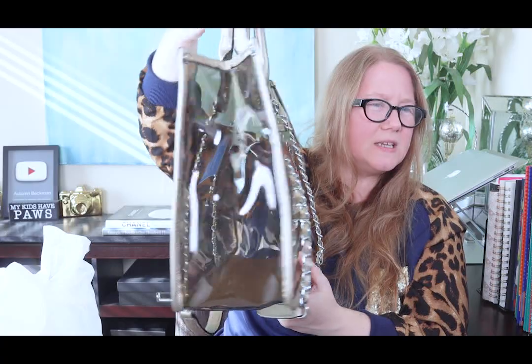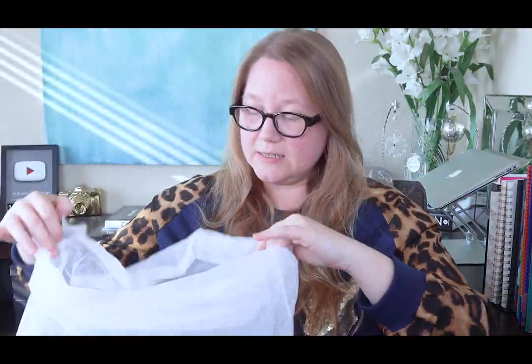Now inside the big bag, there's another dust bag. Here's how it looks empty without all that stuff in it. I haven't looked at this at all yet. Inside that bag, wrapped in bubble wrap, is this bag.